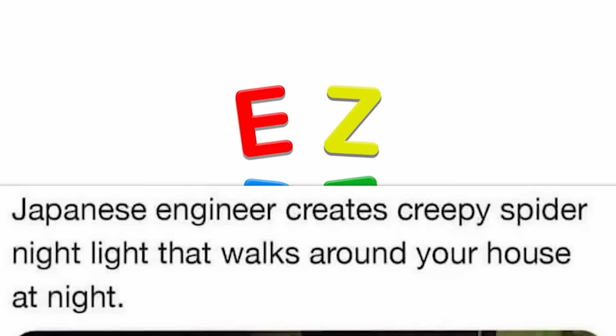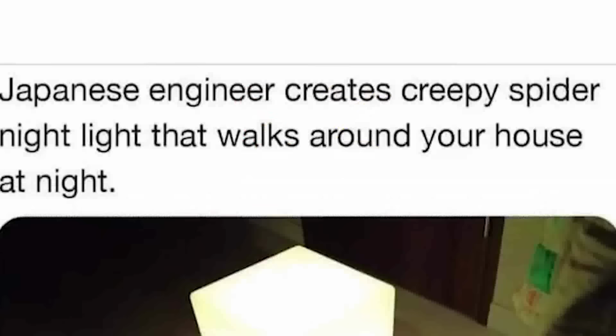Come on. Japanese engineer creates creepy spider nightlight that walks around your house at night. Yeah, I'm not scared of ghosts, but if I hear and then just see like a slow ominous light coming? No, no, why are you like this, Japan?